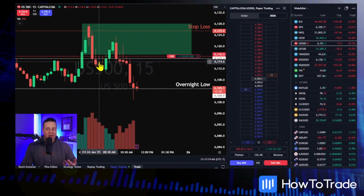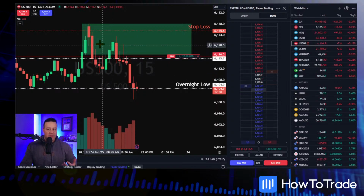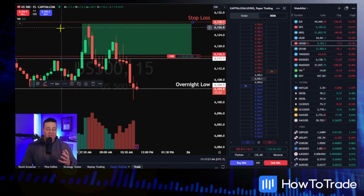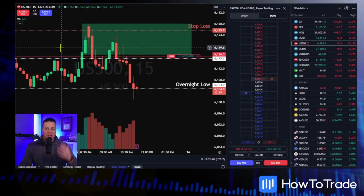Which one do I like better? I think it's tough. I think the shorter the time frame you go, the smaller this range is going to be, so maybe just play the range. That definitely gives you the best chance for success. It does. But if you want to build those really hot, really attractive risk versus reward trades, 1 to 3s, 1 to 4s, 1 to 5s, then you want your stop loss to be as tight as it really can be. All right, so that's something to think about there as well.